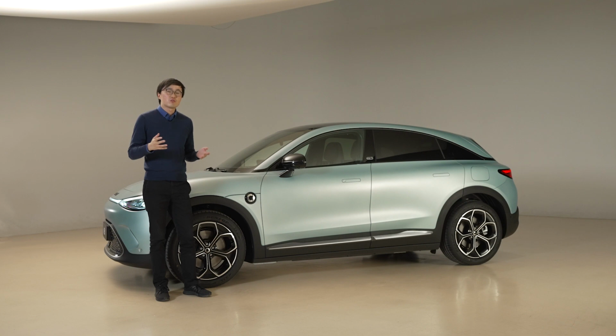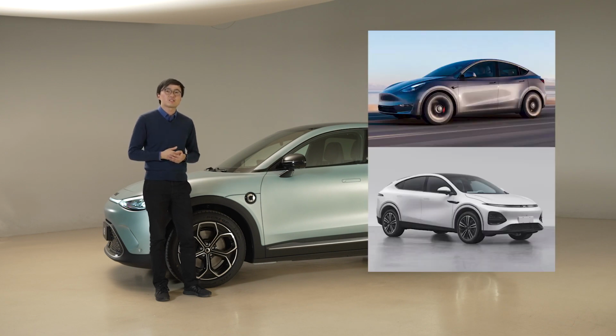The two other rivals for the Smart 3 should be the Tesla Model Y and the upcoming Xpeng G6. Both of those two are significantly bigger than the Smart 3. So if you're looking for space, you should go for that.